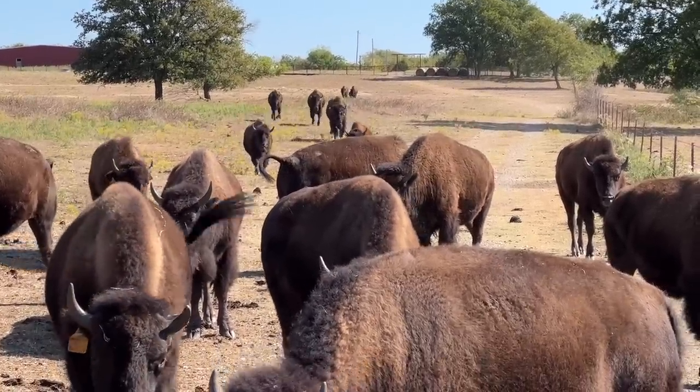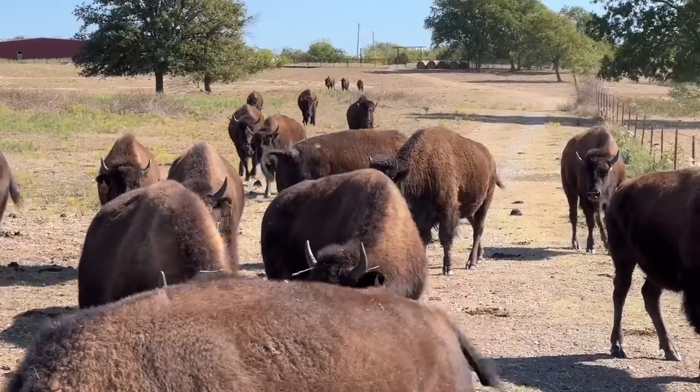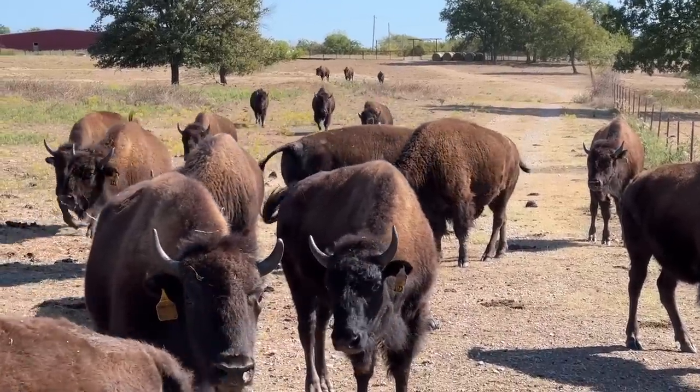They hear the gate and they think it's time to rotate, time to move pastures. Not today.